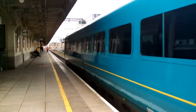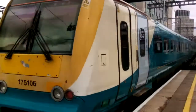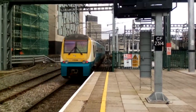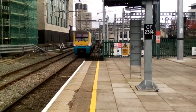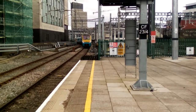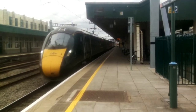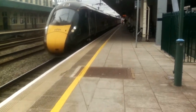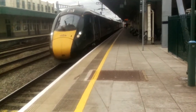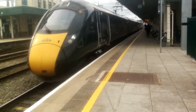And you get this train coming in. This was the train that came in while I was getting the Great Western Railway to Swansea. Zones 3 to 5. Cycle spaces in zone. Now about ready to depart is a Great Western Railway service to London Paddington. This has turned from diesel to electric power.